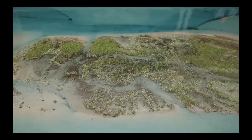Isolate effects of processes such as eco-engineering species, conditions such as sea level rise, and even a child in you knows how to dredge and dump sediment.